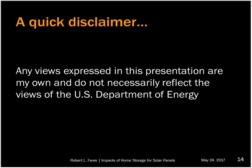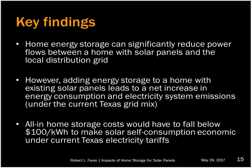I always like to begin presentations with my key findings rather than burying the conclusions at the end. Our key findings from this study were that home energy storage can significantly reduce power flows between a home with solar panels and the local distribution grid. This is a good thing because it can really help reduce some of the investments the utility might have to make, not only to integrate solar, but just their routine investments in order to make sure that energy can be delivered during peak hours.